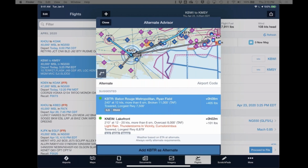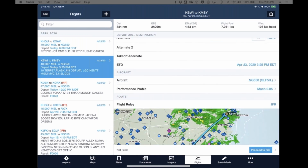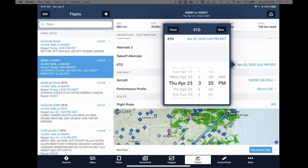And that's going to put it automatically onto the flights page. Looks like Baton Rouge is what you've selected, and that works as well. And if we decide that we want a second alternate or a takeoff alternate, that too is an option. Most of us in the US are probably not going to define either one of those at this point. For the estimated departure time, we can set it; an hour from now is usually a good starting point if we're going to be flight planning right away.